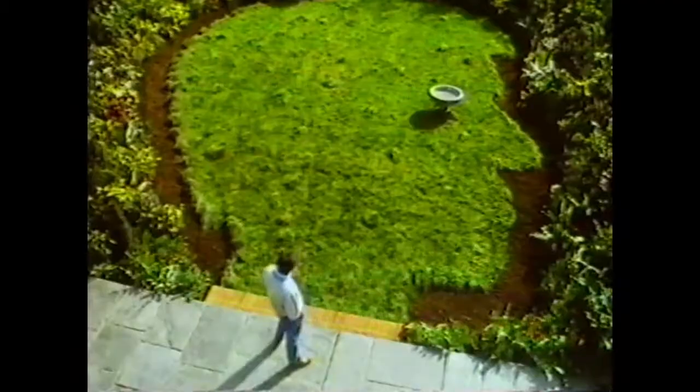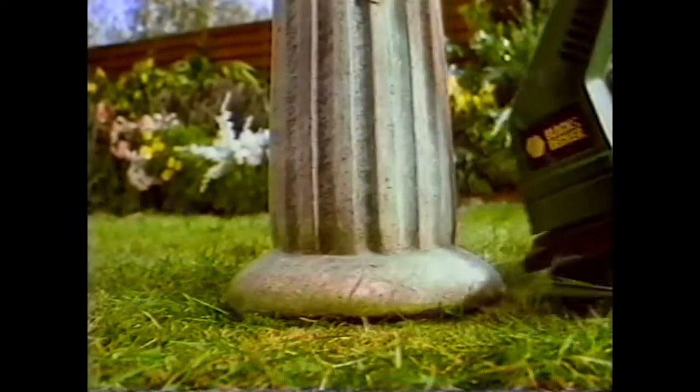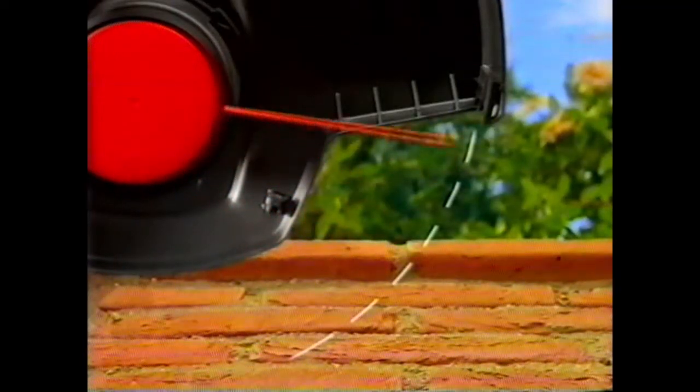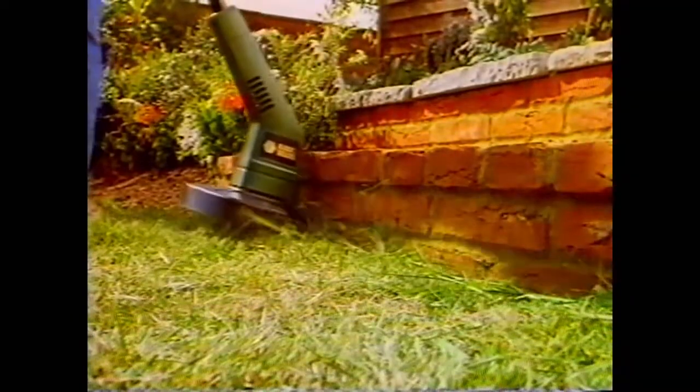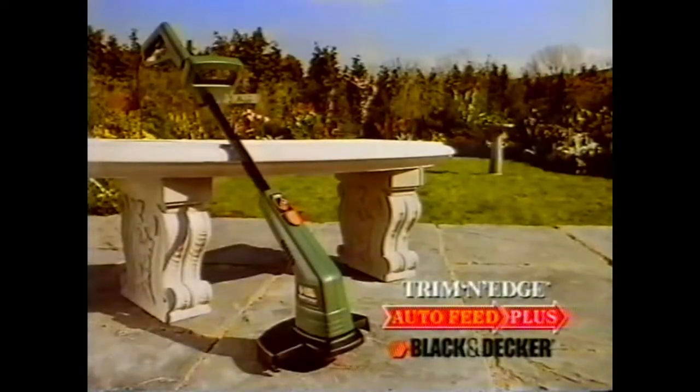I'll be spending less time on it this year. Is it something I've said? No, it's something Black & Decker have done. The new trim and edge has a unique system, Auto Feed Plus. If the cutting line breaks, more line is fed out automatically, trimming the time it takes to trim and edge. That's better. Nice one, Speedy. I need a trim and edge. The new trim and edge with Auto Feed Plus from Black & Decker.